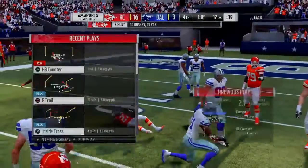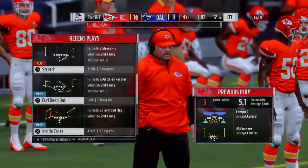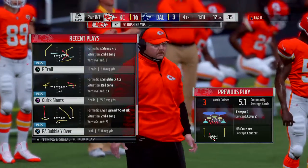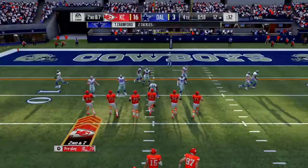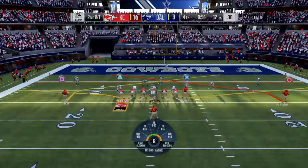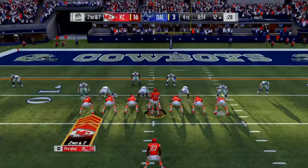Tyrone Crawford in on the tackle. Able to stay in bounds, so the clock keeps rolling. And this defense right now backed up in the red zone. Another touchdown, it's over. They've got to stand tall quickly. Been in this spot before. Now there's a little bit of desperation creeping in.